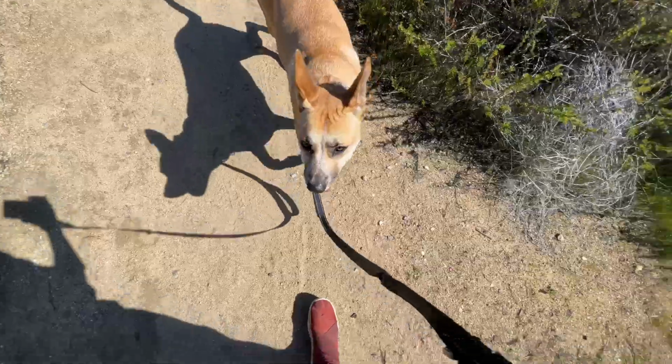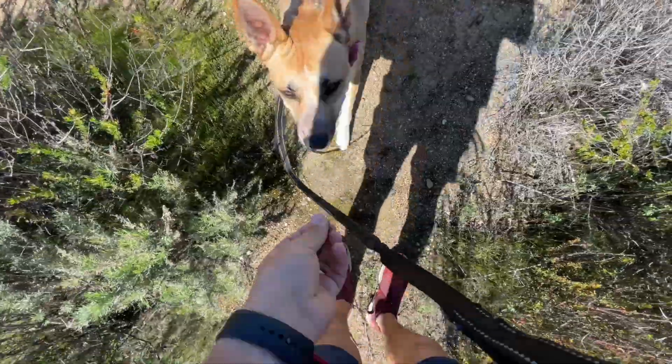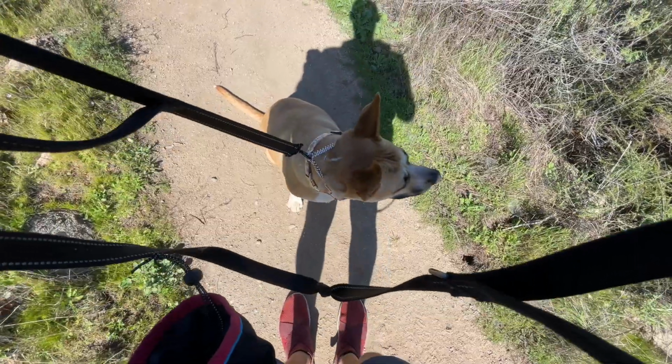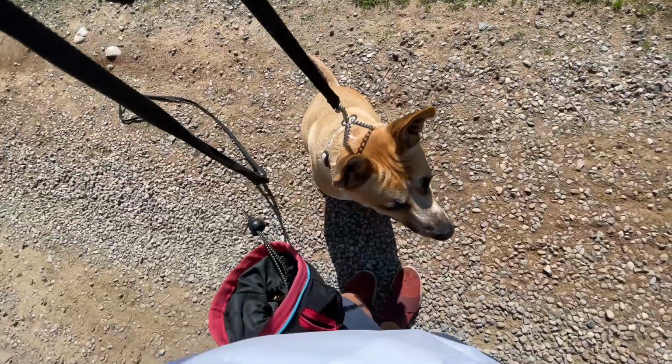So again, even before we pop around that corner where I don't know what is there, I'm just practicing calling her and fulfilling that recall. Don't blow me off. We're also practicing a sit, a focus spin, just breaking up this hike. And I want her to feel that leash tension and respond with engagement and attention.